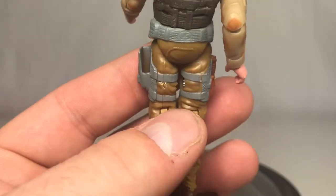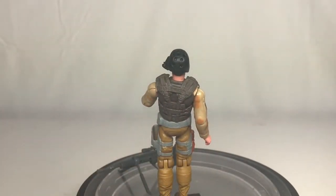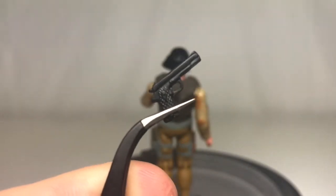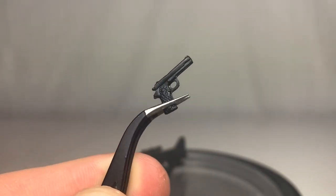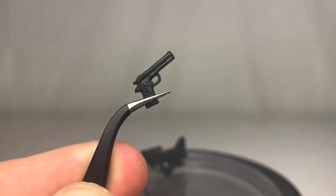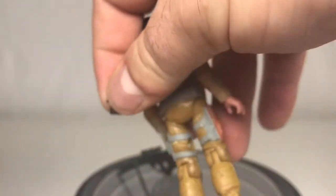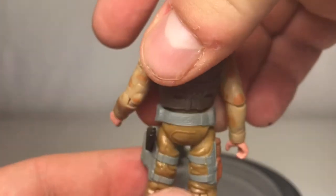And even the gun that he does come with is very similar to this version, which I will show you right here. I'm almost convinced it's the same thing, but it's not the same sculpt as the version that he came with. It does have a slightly different sculpt, but this is the one I gave him. It is around the same size, and even the one that he did come with doesn't fit all that well in the holster, as we'll get to right now.